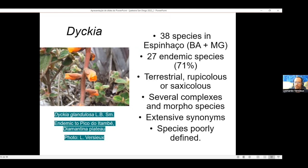And the difficulty with the taxonomy of Dyckia, if you grow Dyckia, you probably have had problems identifying your plants, is because we have several complexes of species, several morphospecies, extensive synonyms. So if you are describing a new species, you have to study a lot of plants, a lot of names that are already placed as synonyms of other species. And particularly for the southern portion, the iron area, where we have a lot of Dyckia species, many of the areas are already lost to mining. So we cannot even go to the field trying to recollect, to add more information to old descriptions. So the species are very poorly defined.